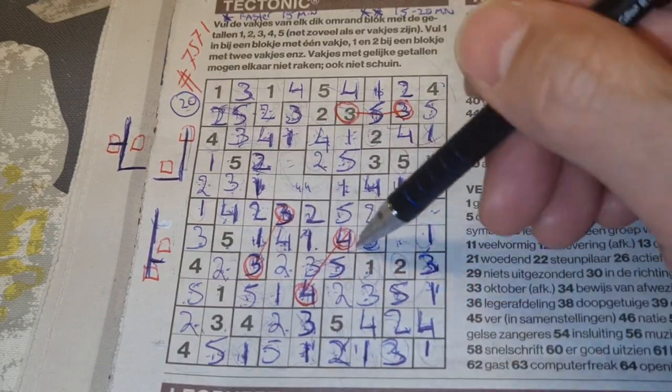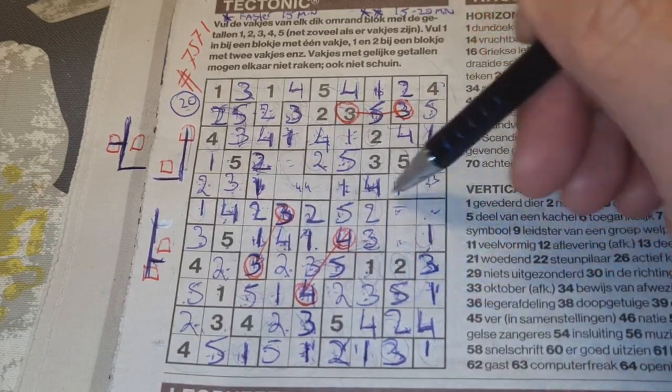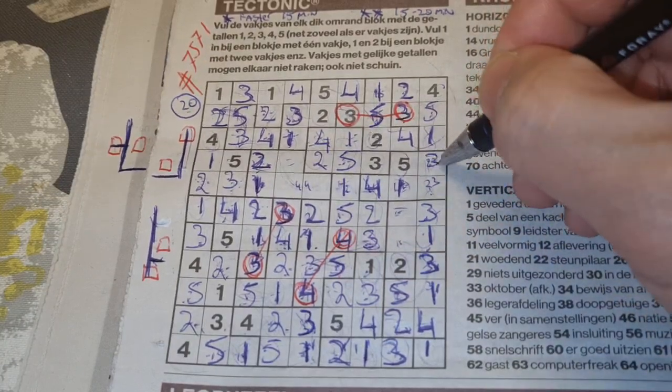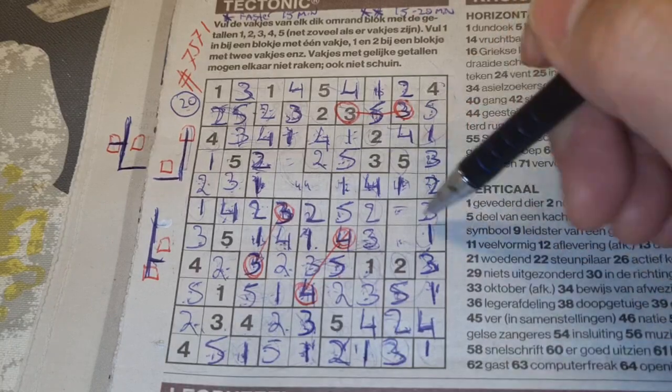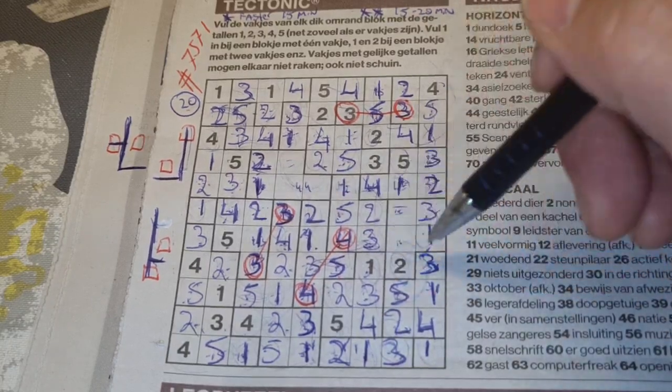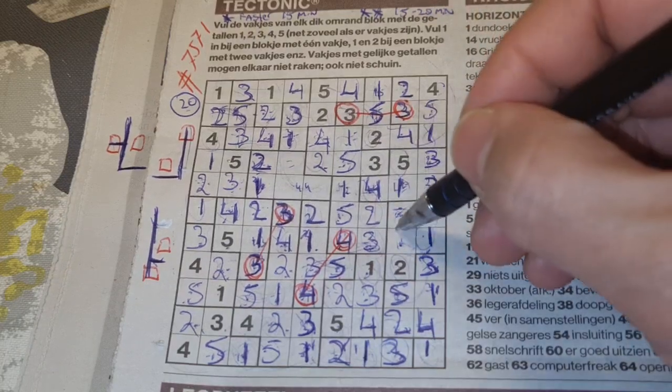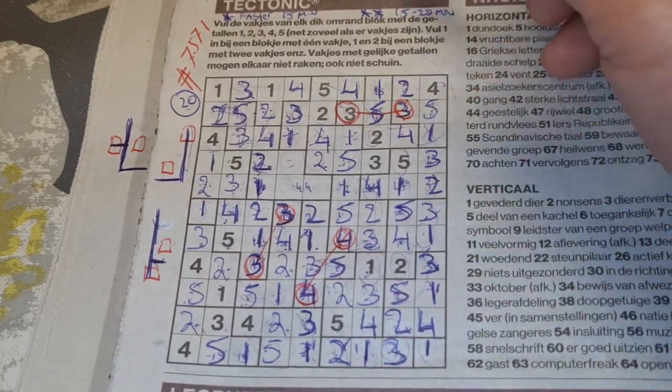These two boxes can be a 3. So one box left for the 3 in this area. Should be there. 2 and a 3. We have a 3 now. So no 3 there. 3 should be here. The 2 goes there. And two numbers left in this area for numbers 4 and 5. We have a 4 there, no 4 there. 4 should be here, the 5 goes there.